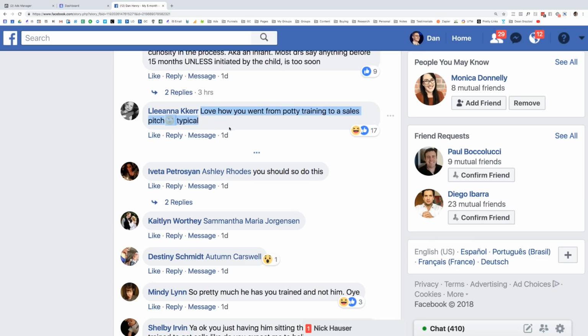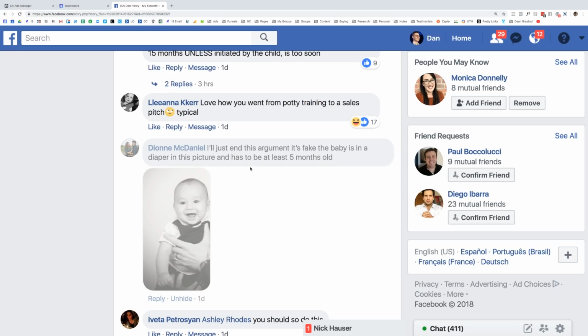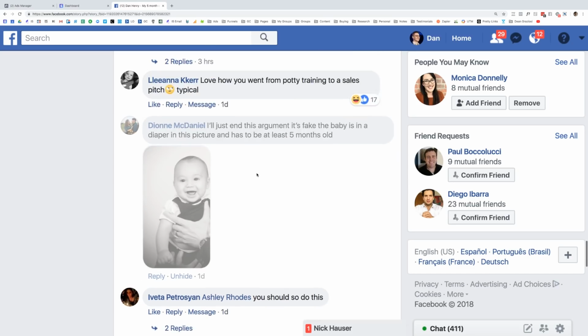This one: love how you went from potty training to a sales pitch. Typical. That's called marketing. Right. I mean, come on. So it's just really cool to see. Look at this one. Okay, this is great. I'll just end this argument. It's fake. The baby is in a diaper in this picture and has to be at least 5 months old. So we still put the diaper on the kid, but we don't have to change it that often. That's why we haven't bought diapers in a while.